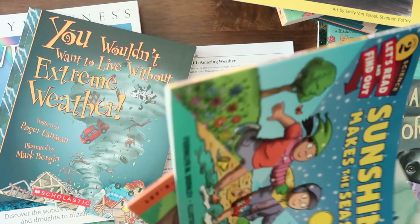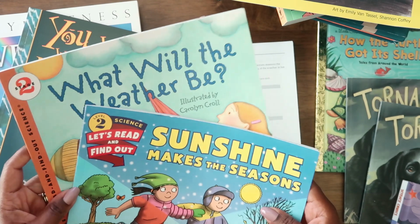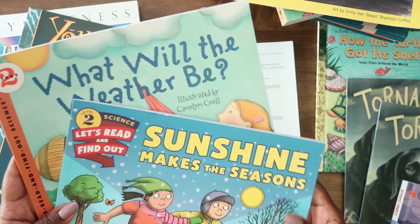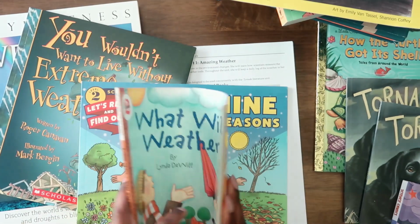We're also going to be reading these Let's Read and Find Out books. They've read these over and over, but I feel like they get so much more out of them the older they are getting and just understand things a little better. So we have What Will the Weather Be?